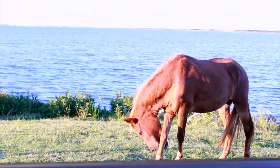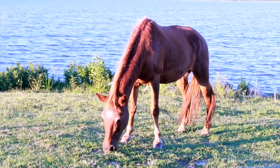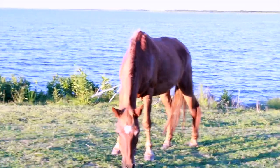Another wild pony. That is so awesome. It's closer in person. All right, we're gonna drive now. Say bye, pony. Bye bye.